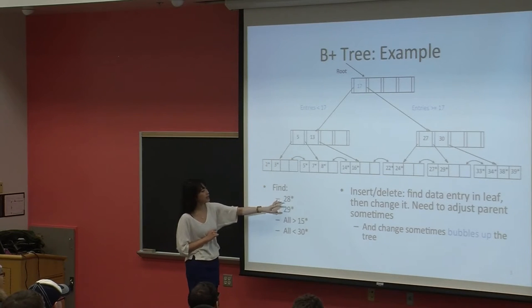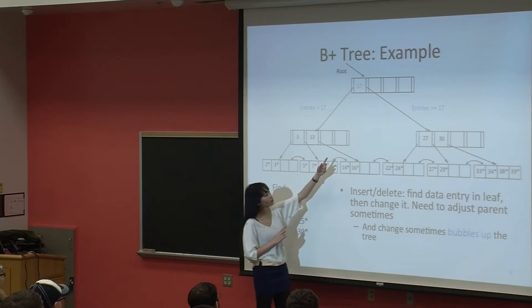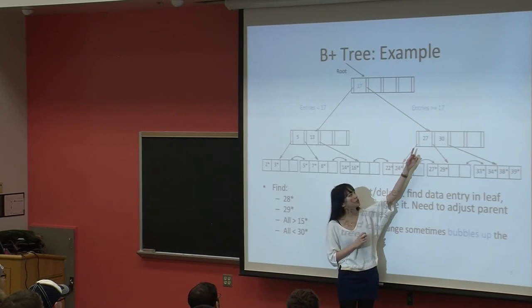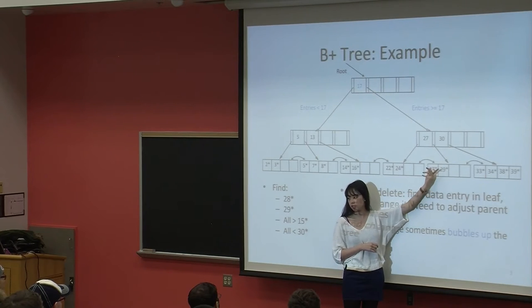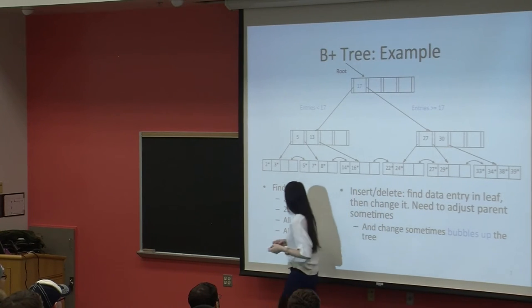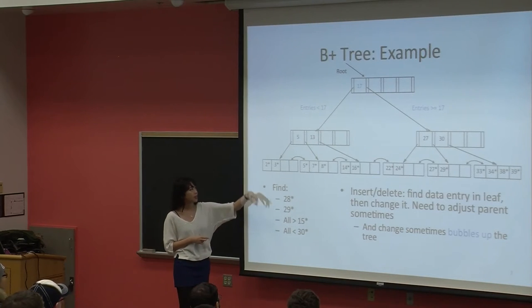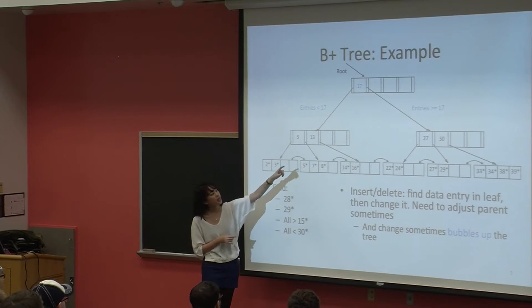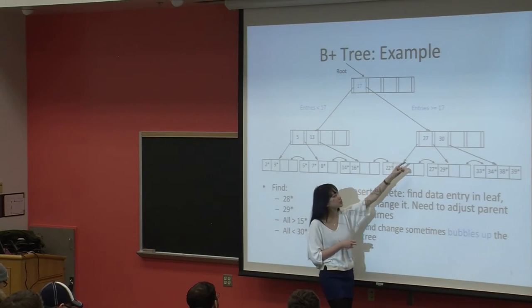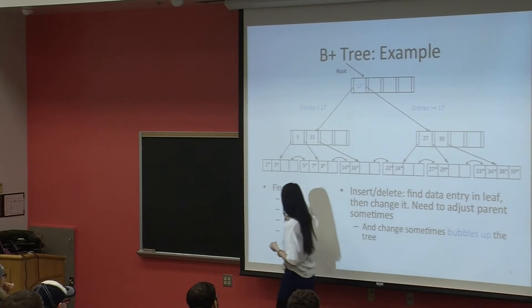Because 28 is greater than 17, so we should go right. Okay? And then you go to 27, and you know 28 is greater than 27, so we go right. And you search here, there's no 28. And it's done. Okay, similarly, we can do 29. And then also starting from the root, it's greater than 17. Okay, and then when we got here, it's greater than 27, and do the same thing, we found 29. So nothing fancy about here.